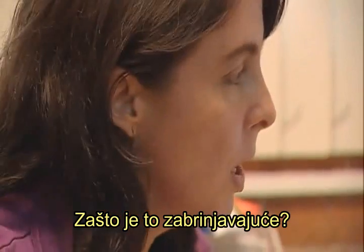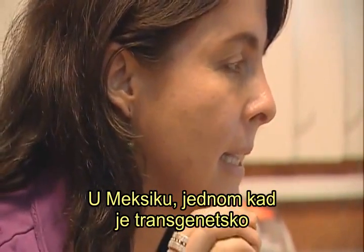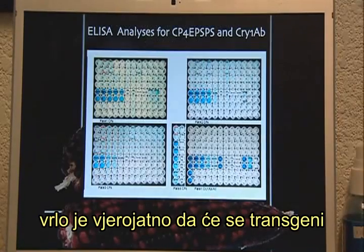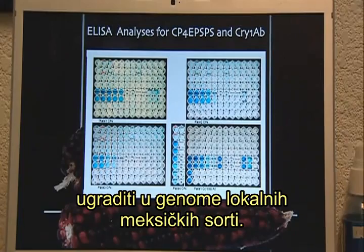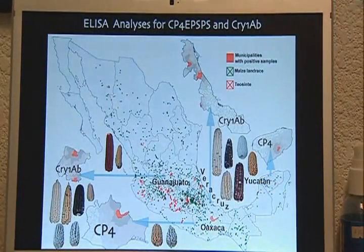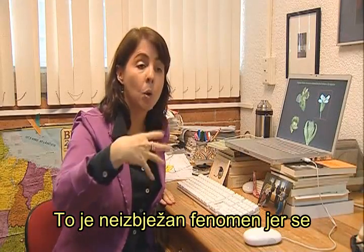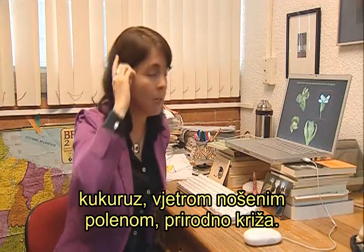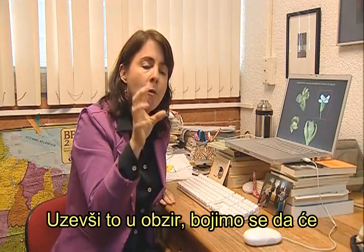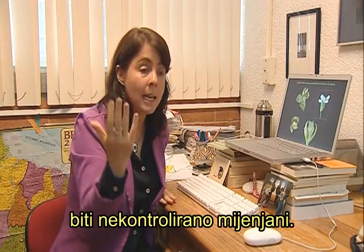Why is that worrisome? In Mexico, once the transgenic corn seeds have been released into the environment, it's very likely that the transgenes will insert themselves into the genomes of the local Mexican varieties. It's an unavoidable phenomenon, because corn plants cross naturally by wind-blown pollen. Given that, we fear that the genetic resources of traditional corn will be uncontrollably affected.